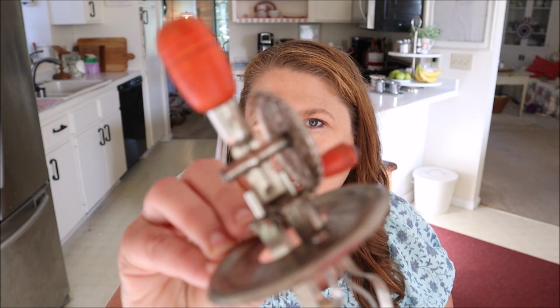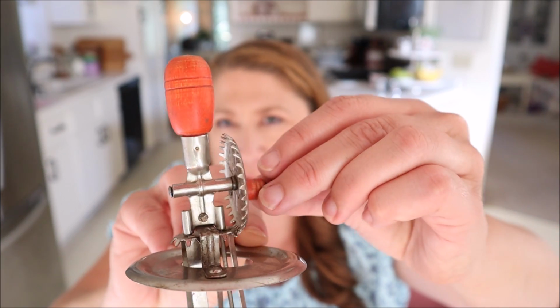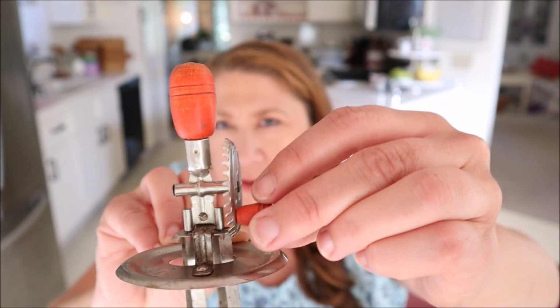I would really love to know because look at that. It's got the wood handle on the top and then on the cute little rolly thing too. Look at that. So adorable.